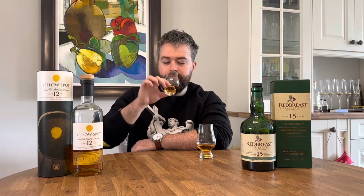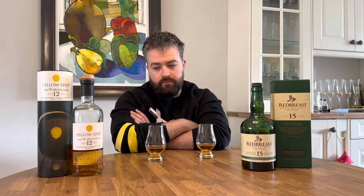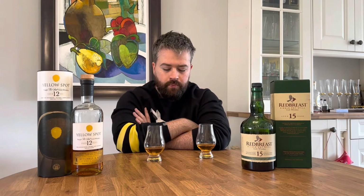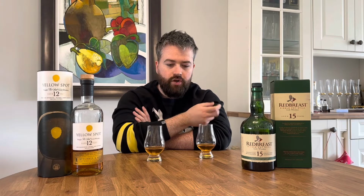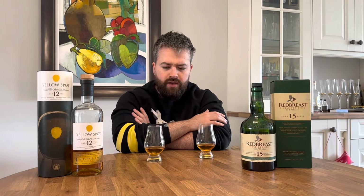Okay, tasting with the Yellowspot. Quite dry on the finish. Initially, a lot of spice. I'm getting spice, honey, and it's quite drying on that first sip. There's the peach. There's the nectarine coming in. It's quite strong in that peach note. Quite spicy. Some cinnamon carrying through on the taste, but that's nice. That is nice.